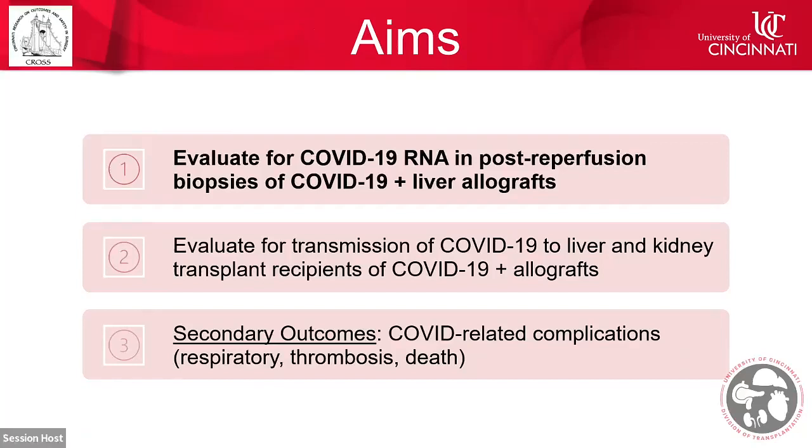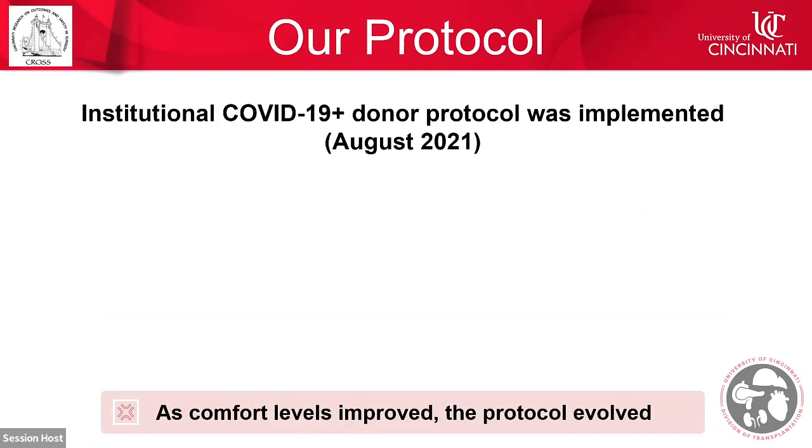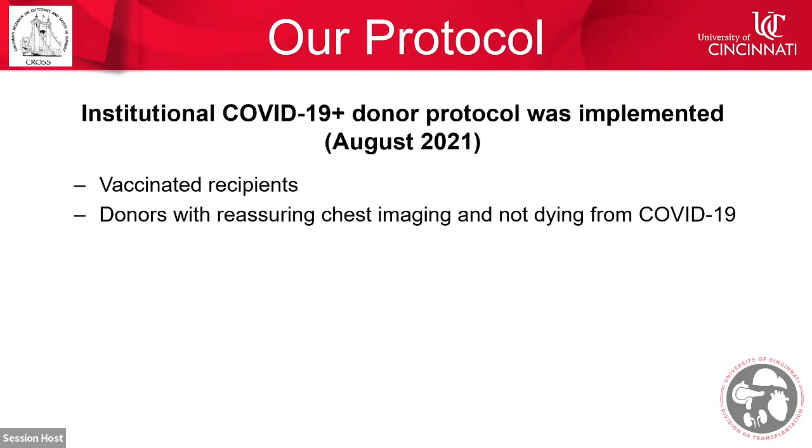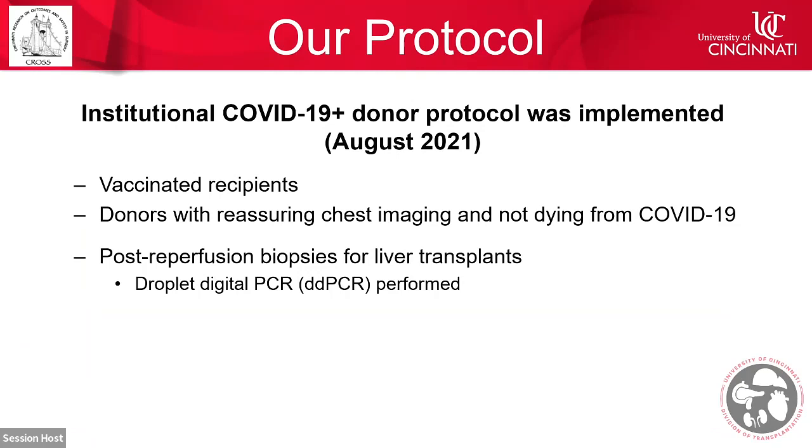An institutional protocol was developed in August 2021, allowing utilization of COVID-19 positive allografts at our institution. Our institution at that time had a vaccination mandate, so all recipients were vaccinated. Donors initially needed to have reassuring chest imaging and could not be dying from a COVID-19 related illness. We performed post-reperfusion biopsies on all liver transplants and performed droplet digital PCR on all the samples, evaluating for the presence of COVID-19 RNA. Early in the protocol, patients were given monoclonal antibodies postoperatively, and we then performed nasopharyngeal PCRs on postop day 7 for all recipients.